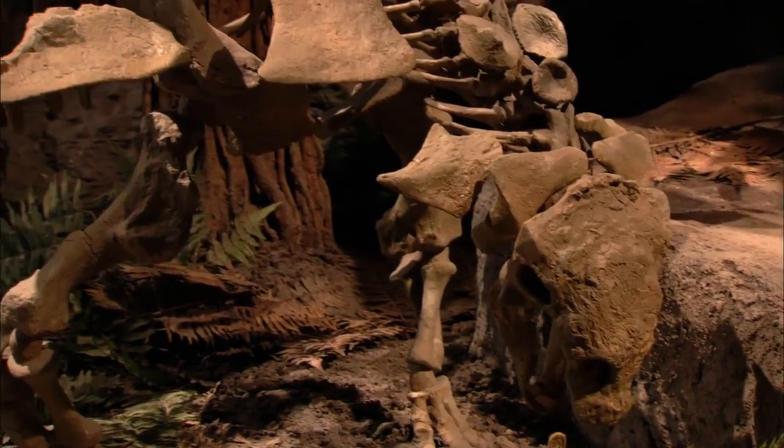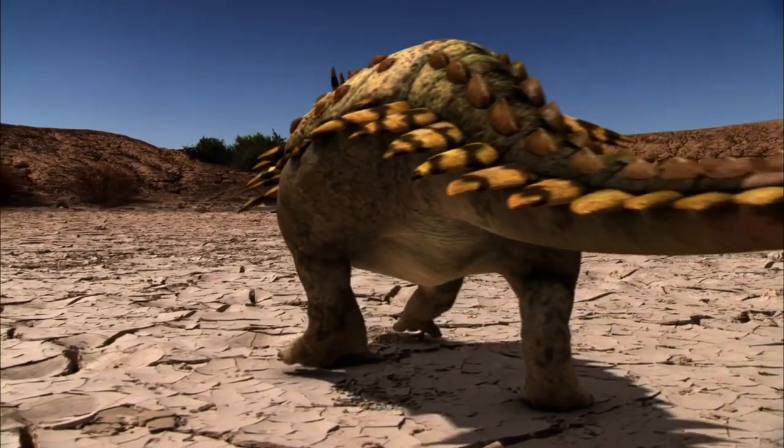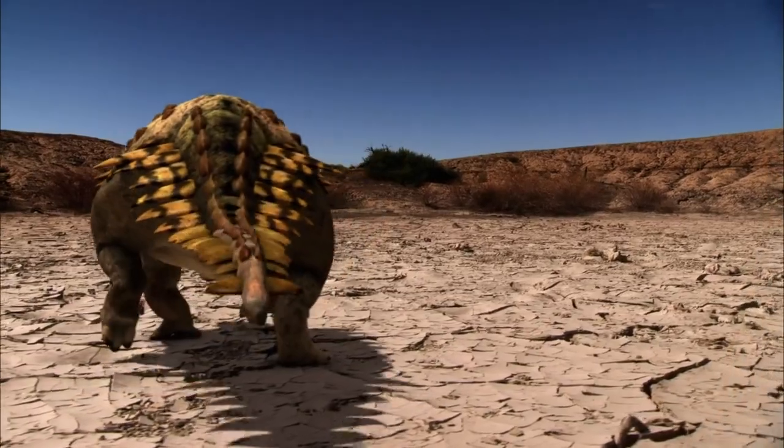Jutting out of the sides of the tail were large triangular-shaped razors, and Gastonia wielded it like a medieval mace. Paleontologists know that he used it in a pivoting motion. Well, as Gastonia would pivot around and move its body, keep that hind end toward any predatory dinosaur, it would be slashing this tail back and forth.